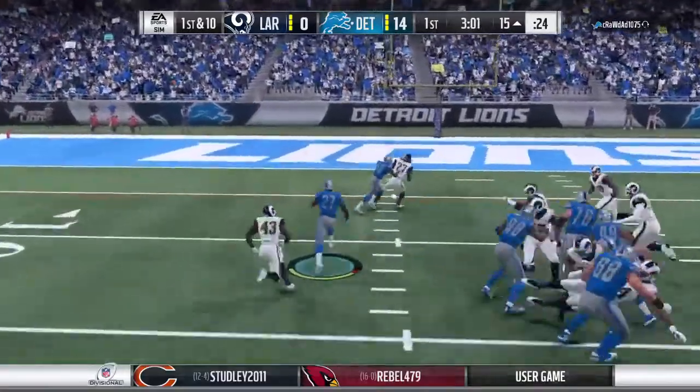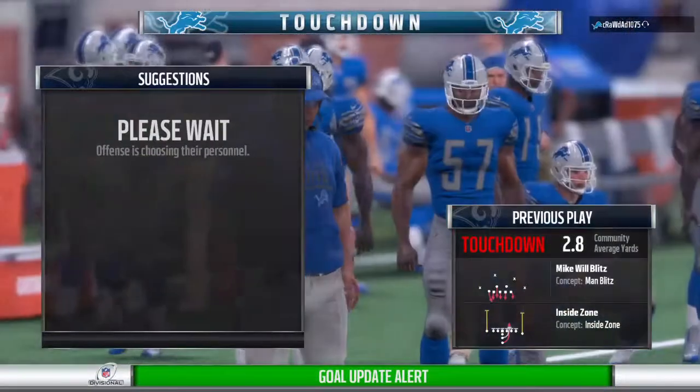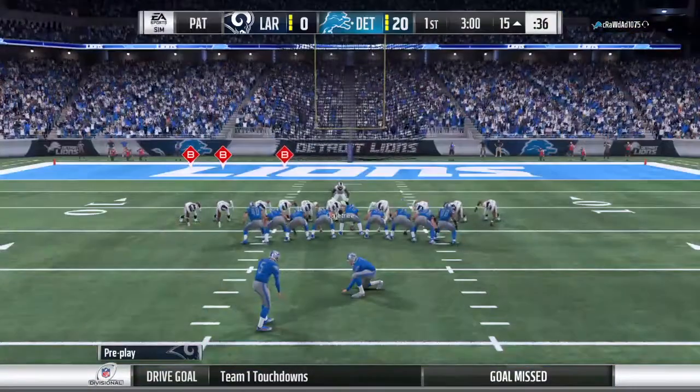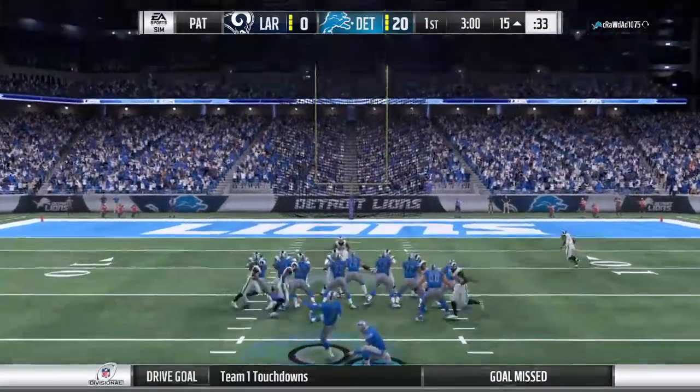Here's a give to Fournette. And he takes this one in for a Lions touchdown. A great effort there. 15 yards. And the Lions add on to their lead.